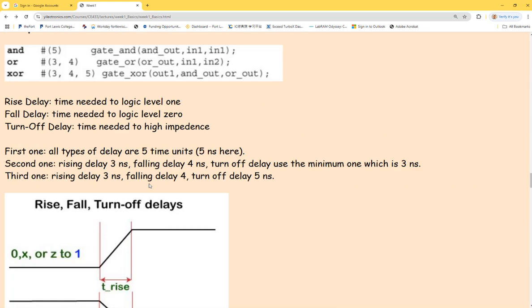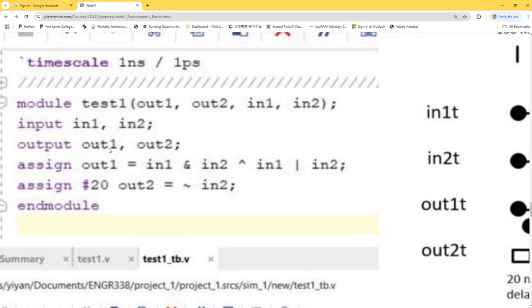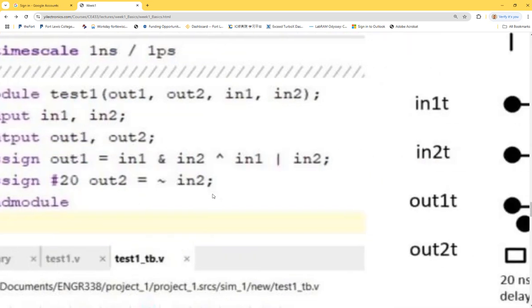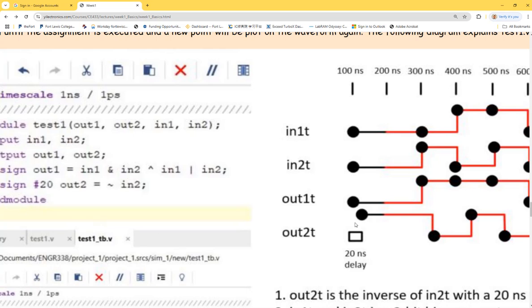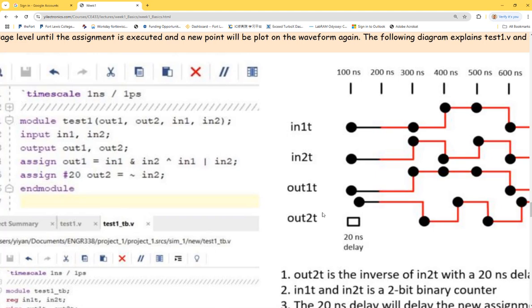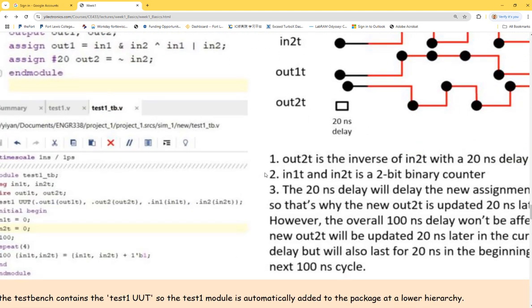Now let's take a look at the code. What's happening here? This one has a time delay of 20 nanoseconds for out 2. So when you are hand drawing that waveform, you should include that 20 nanosecond time delay. You can find that out 2 is always the inverse of in 2, however with the 20 nanosecond delay. So what are in 1 and in 2? What are these two signals?